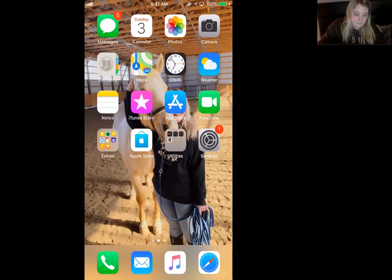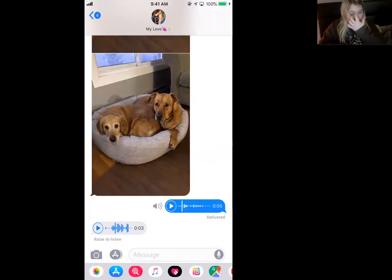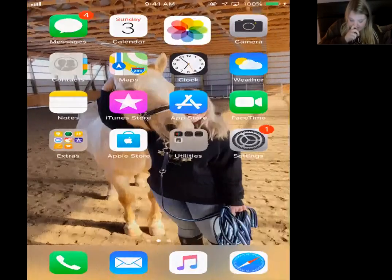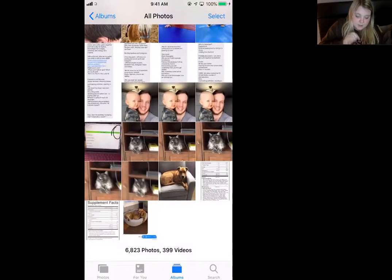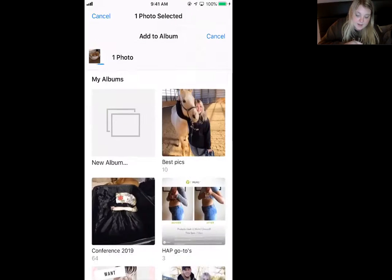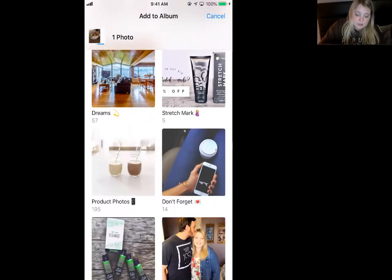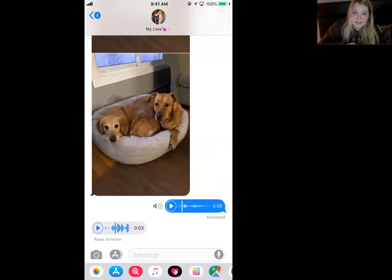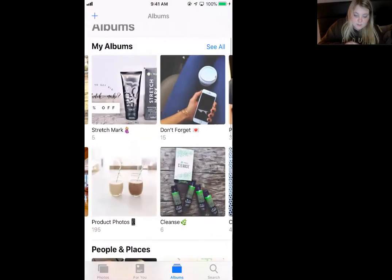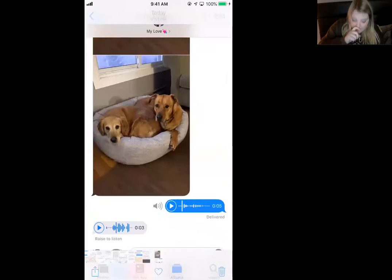Okay, so say I wanted to, this is my conversation with Zach. Say he told me he was going to order the collagen on the 9th. Okay, so I'm going to screenshot it and I'm going to save it. And then at the end of the day, I'm going to go back through my photos on my camera roll, and I'm going to save it into an album that I have titled Don't Forget. I literally just started doing this, okay? So now I can go to my Don't Forget album, and there it is right there.